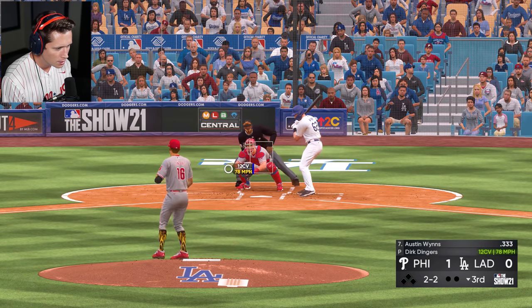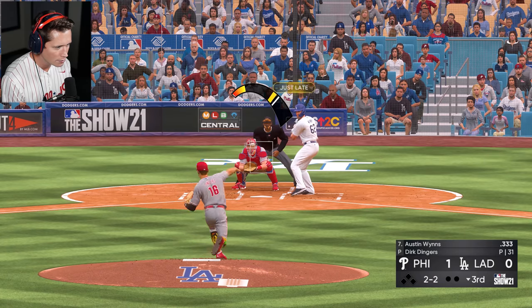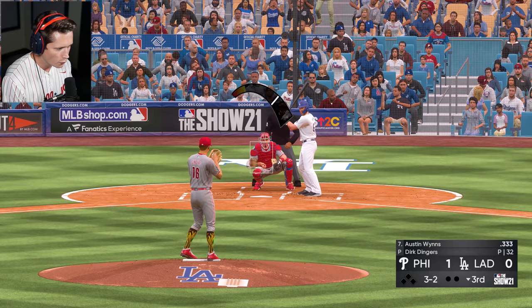So things are looking good. I'm going to go for that outside curve right here. Or outside cut, sorry. A little bit too far. All right, 3-2 count. Going to go for the four seam.